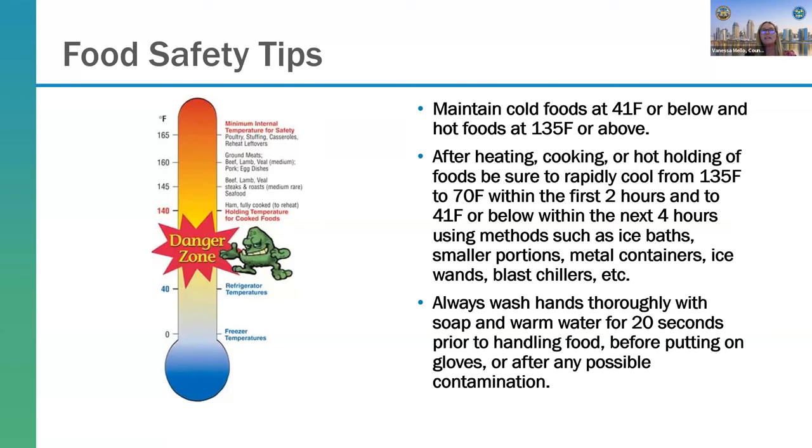And I threw hand washing in there because that one is the most important of all. Improper hand washing is the number one cause of foodborne illness. So whether it's a food recovery organization or a food facility, properly washing of hands should be a big one. Next slide.